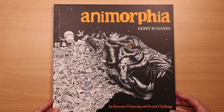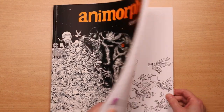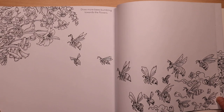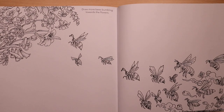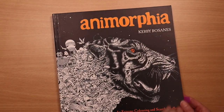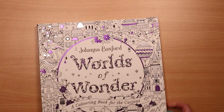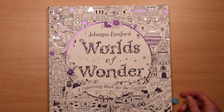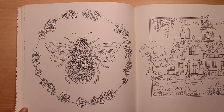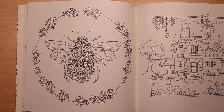Another one by Kirby Rosanes in Animorphia. We have a double page spread. Maybe some of you have done this one. Animorphia. And we have Johanna Basford's Worlds of Wonder. This is a very popular page. And again, I haven't got around to it, but I am really hoping to. This is high on my list. And it'd be great again to see in your collection whether you've done it.